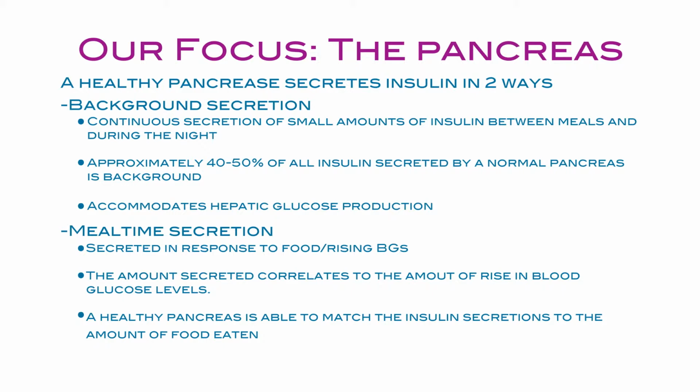The second way is mealtime secretion, in which the pancreas secretes insulin in response to food and rising blood sugars. The amount secreted correlates to the rise in blood glucose levels. A healthy pancreas is able to match the insulin secretion to the amount of food eaten.